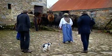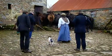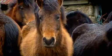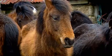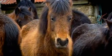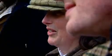That one there. No, not the one in front, the one behind, right in front. Terry and Charlotte believe they've spotted the ideal pony for Alex and Peter. I think that little bay pony there. What do you think? I think that's lovely. And you need a brave pony, and he's definitely a brave pony. Right. Yeah, he's got it all there, really.